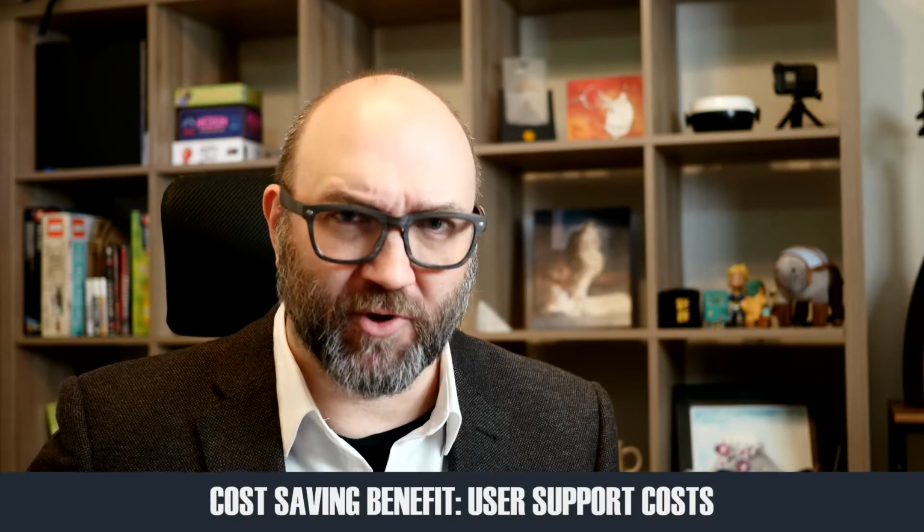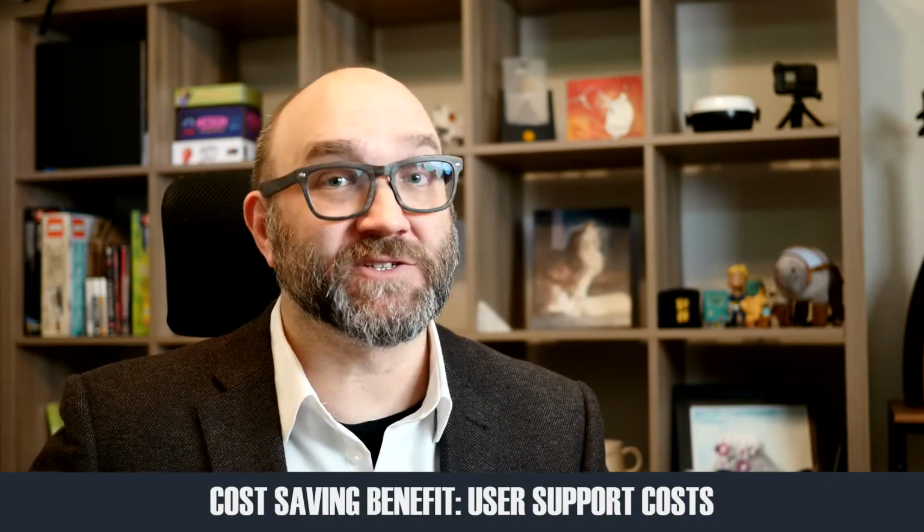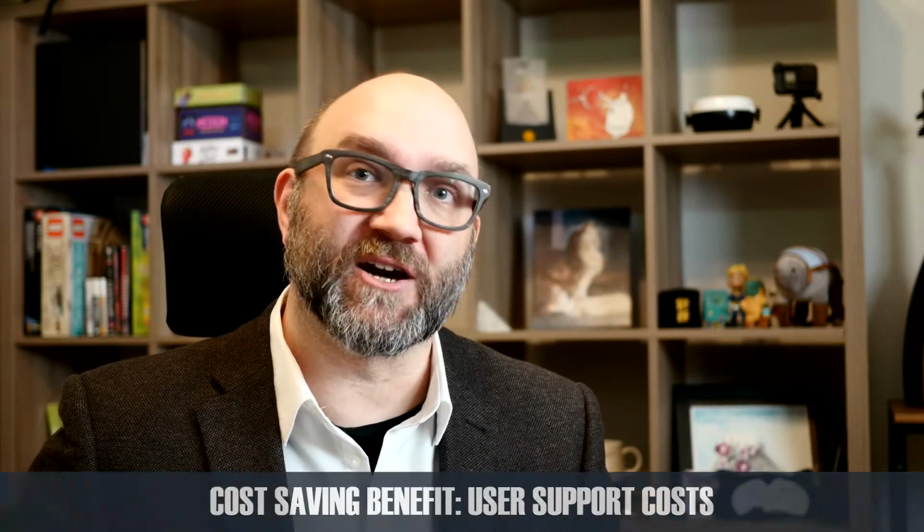Next, user support costs. Bad UX or poor usability can sometimes cause a user to believe the product is malfunctioning, which can come back around as increased customer support costs or product returns. Sometimes a UX issue is severe enough that it even warrants a software patch or a product recall.